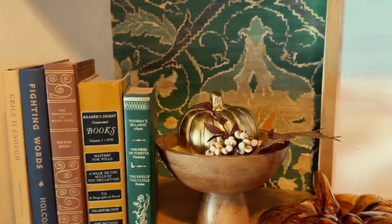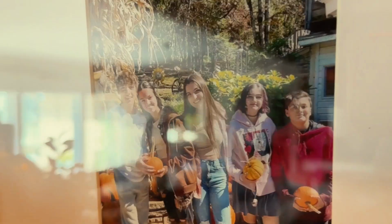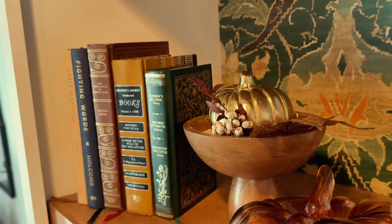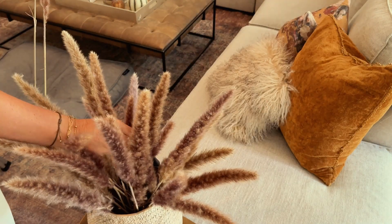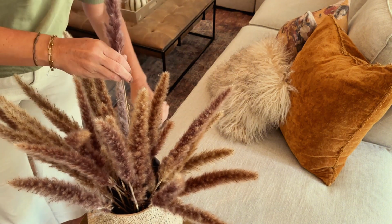The glass pumpkin with the gold and that little wood, well, it's not a candle anymore, but it was a candle and I recycled it. And now I have put rice in it so that you can see the pumpkin. That's a little tip. If your shelves are higher and you want to see your items, just add some rice and that will pull the items up for you.